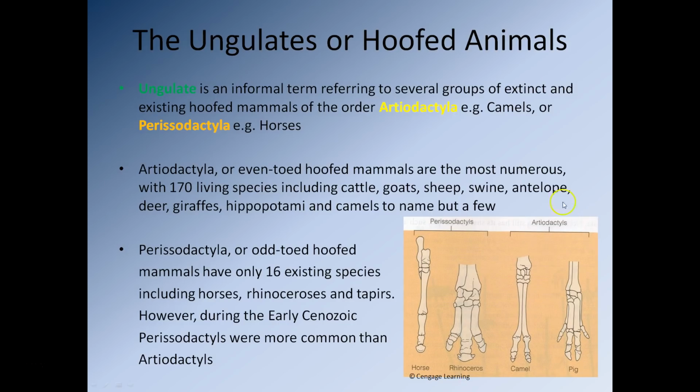And so you can see the group Artiodactyla over here. You can see that the weight is borne by either, now I need to do a quick bit of thinking, it's either borne by the third or fourth toe in the case of camels, or in the case of pigs, the second, third, fourth and fifth toe. So essentially they have either 2 or 4 toes. The Perissodactyla, on the other hand, are referred to as the odd-toed hoofed mammals, and there are only 16 existing species. That includes horses, rhinoceroses and tapirs. However, during the early Cenozoic, the Perissodactyls were actually more common than the Artiodactyls.